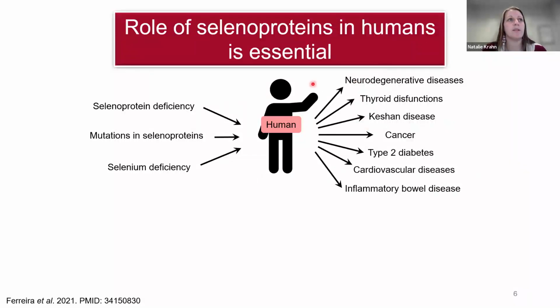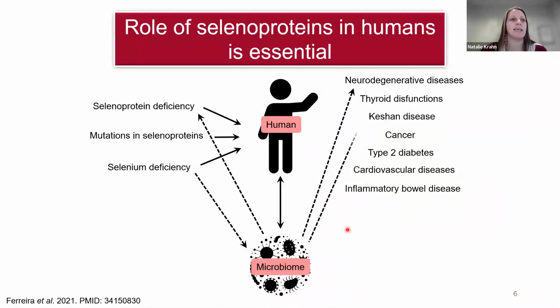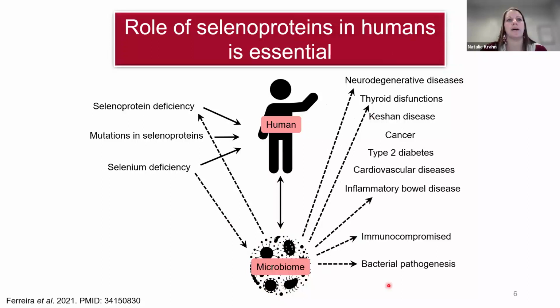So there's a definite correlation between them, and this is why we have a black box, because we don't actually know what comes first. Does the disease come and then we notice these deficiencies, or do the deficiencies cause it? In addition to that, as humans, we have a microbiome inside of us, and these microbes can also have selenoproteins. If we have a selenium-deficient diet, then that can affect the levels of selenium in the microbiome, and it also affects the makeup of the microbiome. And so if there's competition for selenium, that could potentially cause selenoprotein deficiencies in us, leading to other diseases. And there have been studies which have connected selenoprotein microbiomes to some of these diseases that I've talked about, as well as some new things.